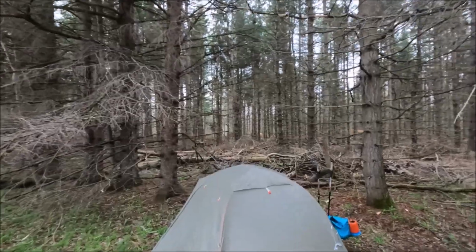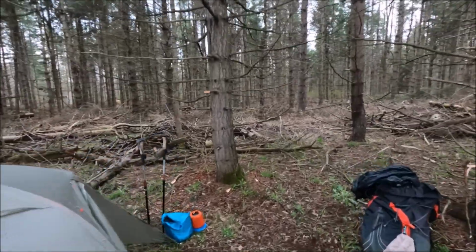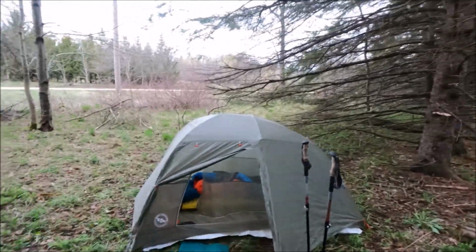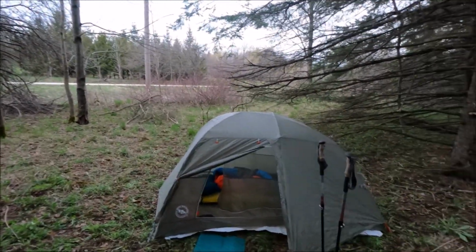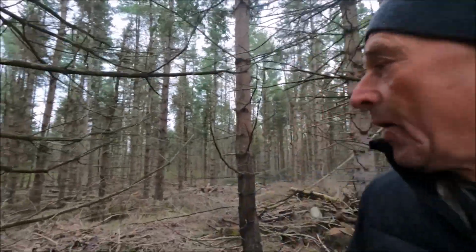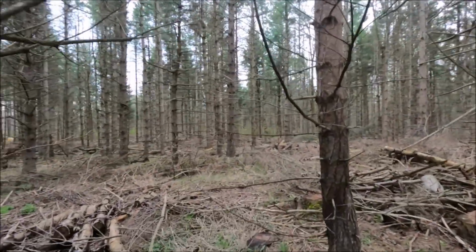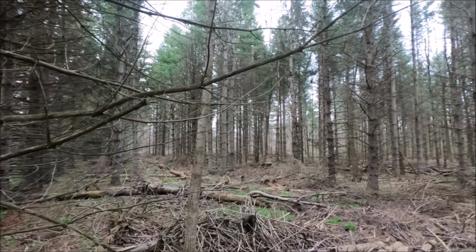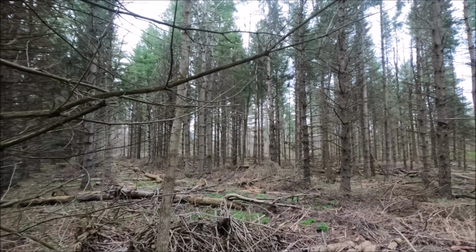I'm going to make myself some dinner and get all comfy in there. I checked my phone and it's working fine. This property, by the way, is M&R. There's a sign just down the way, and it's an M&R forestry project underway.